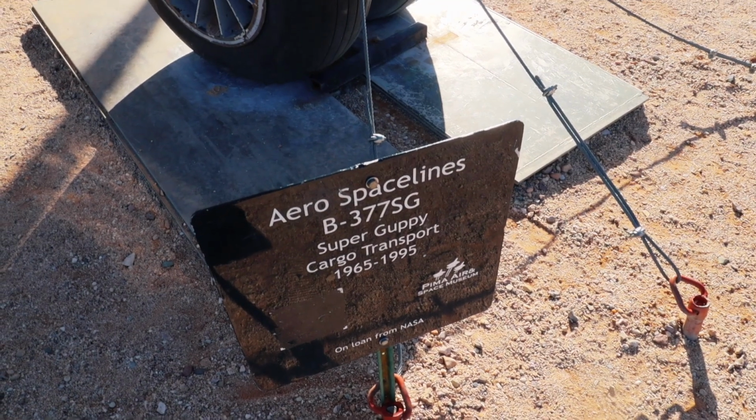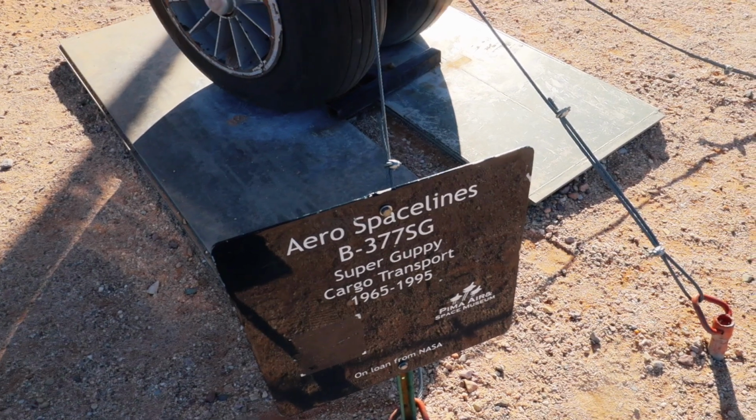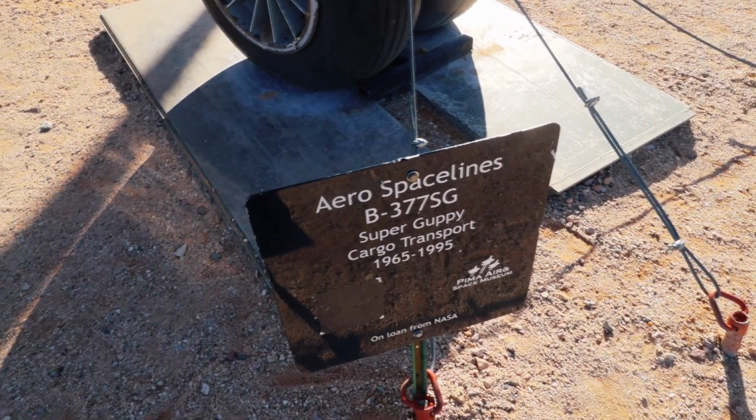Okay, here it is. This is the Aerospace Lines B-377SG, and this is called the Super Guppy, and it's a cargo transport plane that was used between 1965 and 1995.